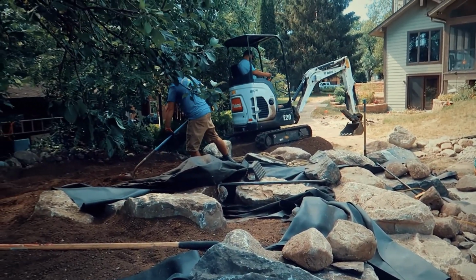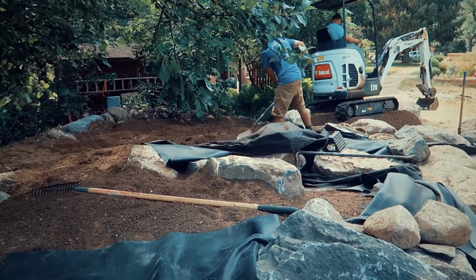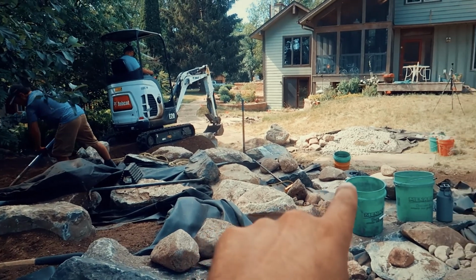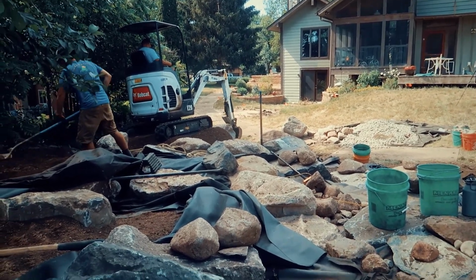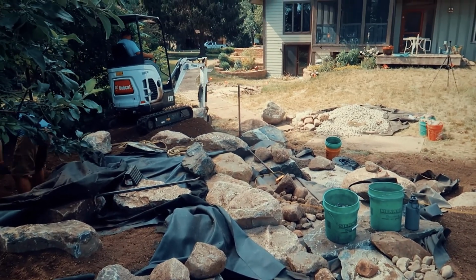And Nick and Aiden are working on building the other waterfall that will converge down here, and Brad's running dirt. Good day so far.